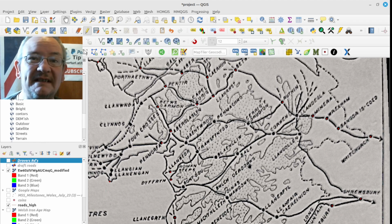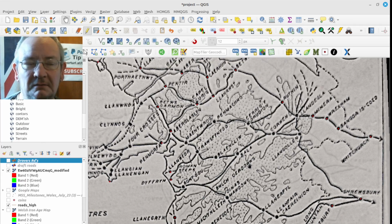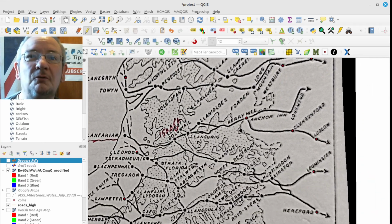I bought a super detector, went all over the place, grid searched it, even dug, it was near a tree, even dug the tree out. So what I'm going to do is mark out all of these drovers' routes.